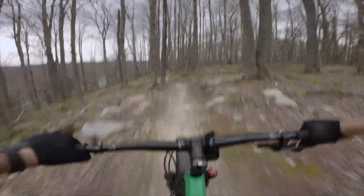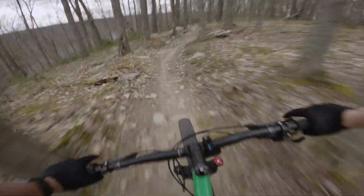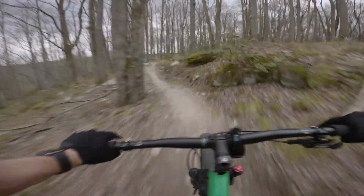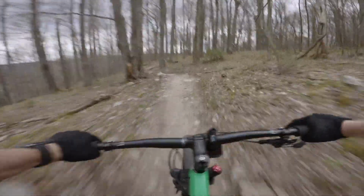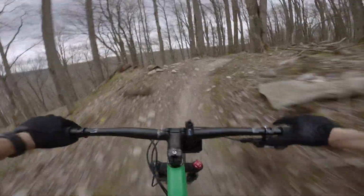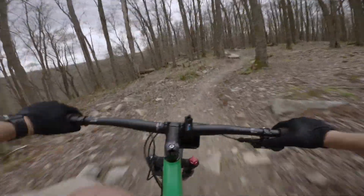All right, let's get back on it, get some speed here. Who likes that log ride? It's always a fun challenge, especially if you bring a new rider out, get them comfortable, and then see if they want to test themselves on that.